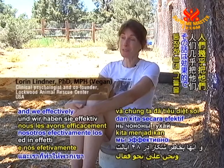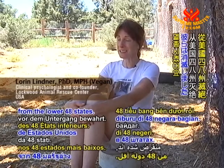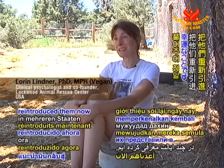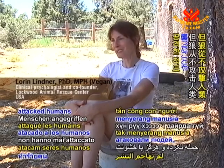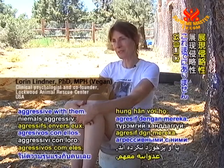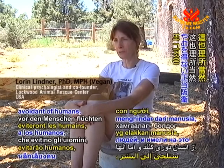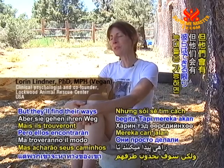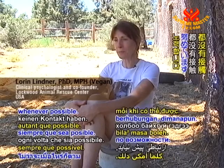I mean, we effectively extinguished them from the lower 48 states, and it's just so fortunate that we have reintroduced them now to several states. But wolves have never attacked humans, and I've never been aggressive with them. There might be some wolves who will be avoidant of humans, rightfully so, but they'll find their ways to make sure that they don't have contact whenever possible.